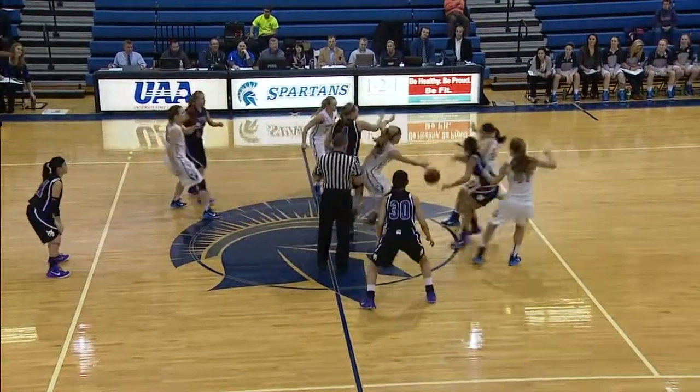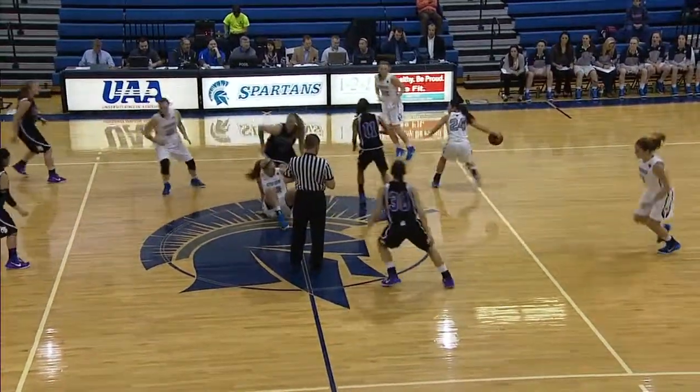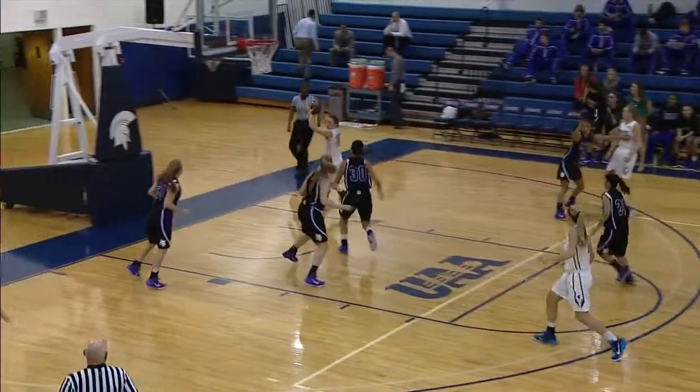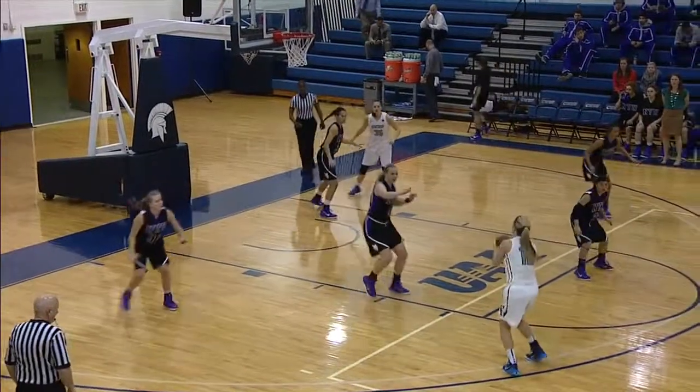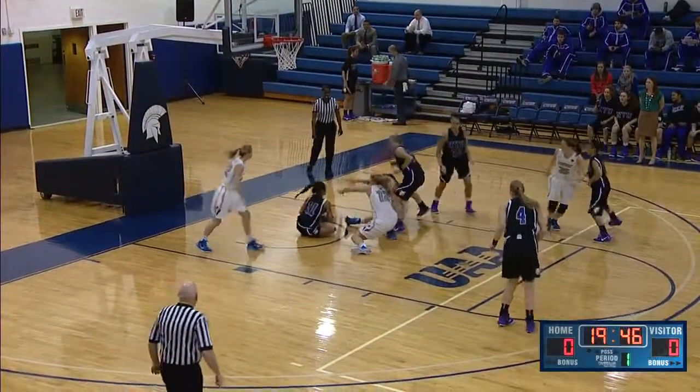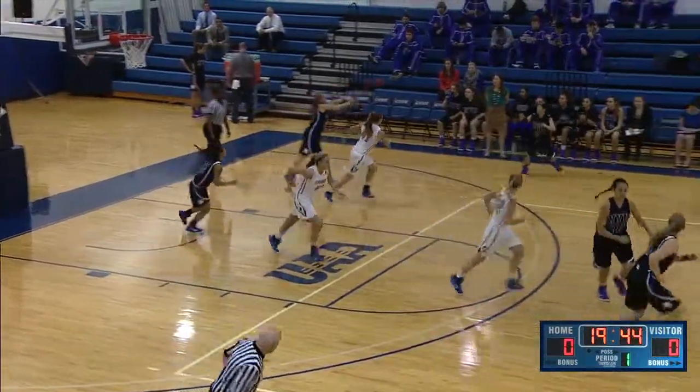Laura Mummy will center jump for Case. Mummy and Germer work for control, and the Spartans will start with the basketball first. This is McCoy. Works it inside, kicks it left wing. That's Mummy from about 18 feet, missed it short. Ball's loose, NYU comes up with it.